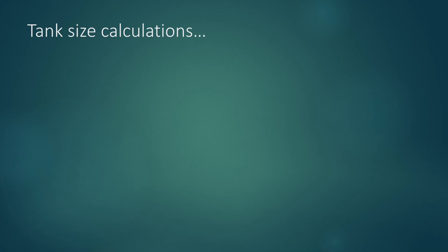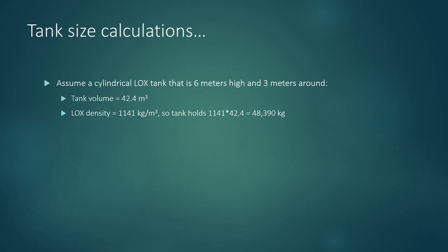I'd like to start by talking about the tank size calculations and show you how I did this. I set up a spreadsheet to do all the calculations. I started by assuming we have a LOX tank. We're going to say our rocket is 3 meters in diameter and the LOX tank is 6 meters high. This is really an arbitrary choice, just because I needed to choose some size. So that tank's volume is about 42 cubic meters. We know from the LOX density that's about 48,000 kilograms of LOX.